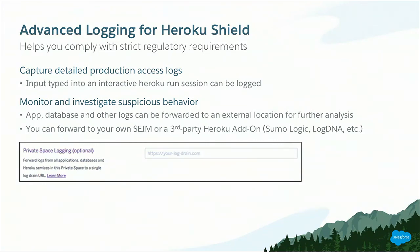You can send it to your existing SIEM tool or security event monitoring tool, or you can send it to any of a number of our add-on logging providers. We have add-on providers like LogDNA or Sumo Logic that offer some HIPAA compliant capabilities and give you the ability to parse those logs. There are some other talks later at Dreamforce where we go into that more in depth and show you how the logs are pulled over, what the logs look like, and the information that you can mine out of those logs. I definitely recommend checking out those sessions if you have time.